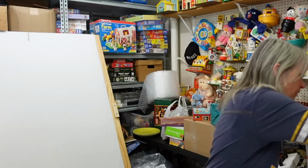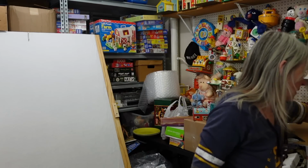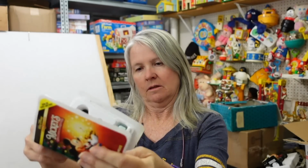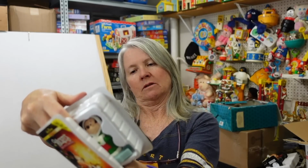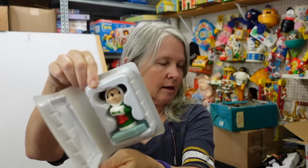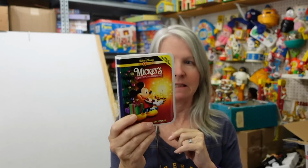Oh, I see some more Fisher-Price. Oh, I see more. Holy cow. All right, let's get to the other stuff first. I had tons of these once upon a time. Loved them. These are from McDonald's. Pretty sure these are the McDonald's ones. Yep. But this was from Mickey's Once Upon a Christmas. They came out with all kinds of these. You don't find them in the original little cases hardly anymore. It's like a VHS case.